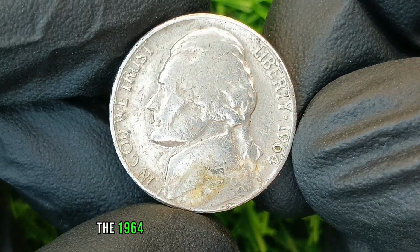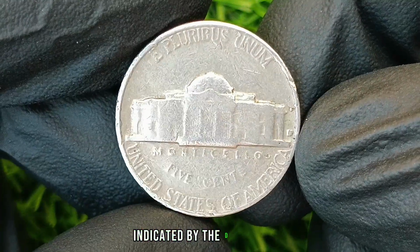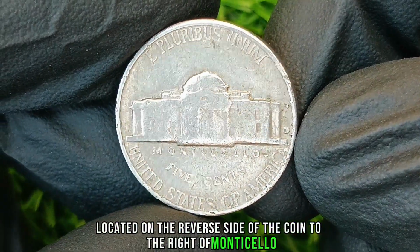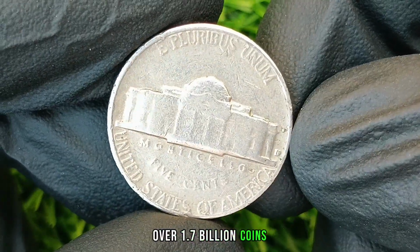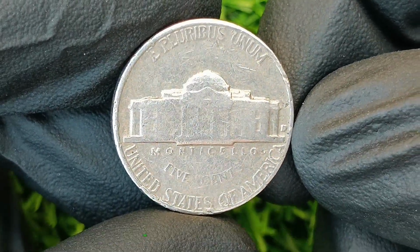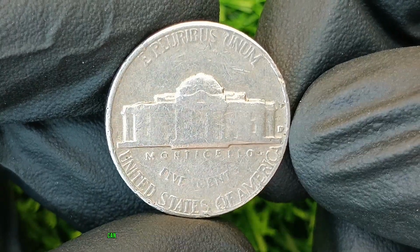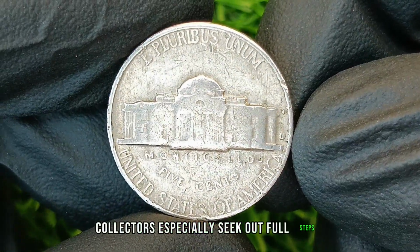The 1964 Jefferson Nickel was struck at the Denver Mint, indicated by the No Mintmark located on the reverse side of the coin, to the right of Monticello. The total mintage was enormous, over 1.7 billion coins, making it one of the highest minted Jefferson Nickels ever produced. However, within that ocean of production, the smallest imperfections, double strikes, or full steps on Monticello can make a world of difference in value. Collectors especially seek out full steps nickels.